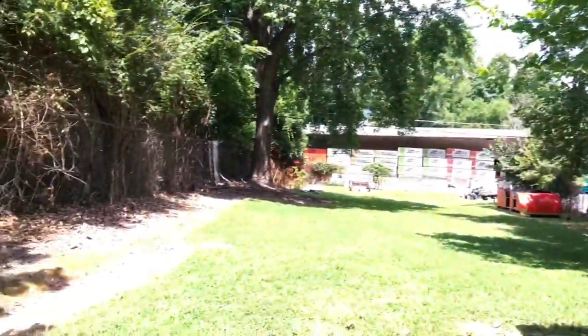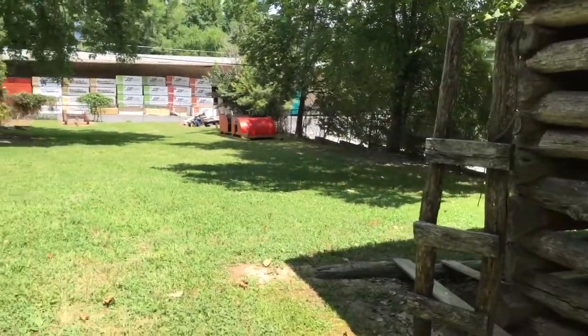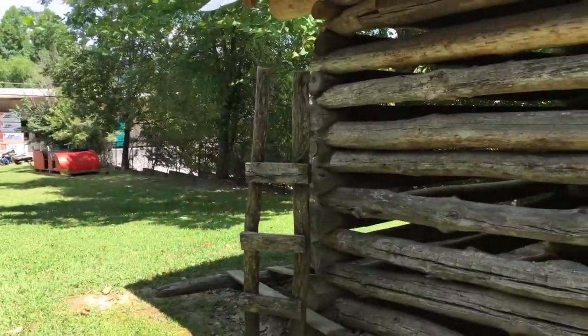When we have the Historical Heritage Festival, they usually bring the animals in and put fencing up back here. Oh, okay. But that looks like the same age as those, so I have no idea.